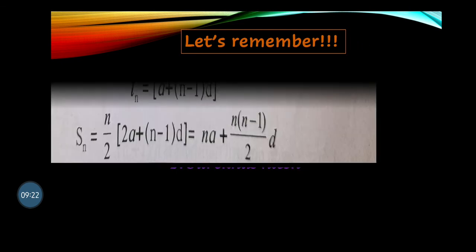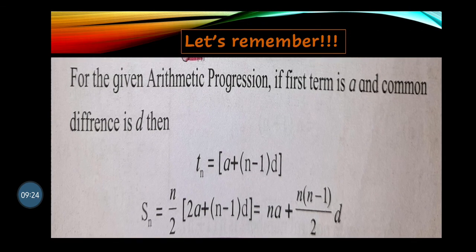Let's remember, for the given arithmetic progression, if the first term is a and the common difference is d, then Tn equals a plus (n minus 1) times d, and the sum of the first n terms of AP, that is Sn, equals n upon 2 times (2a plus (n minus 1) times d), equals na plus n(n minus 1) upon 2 times d.